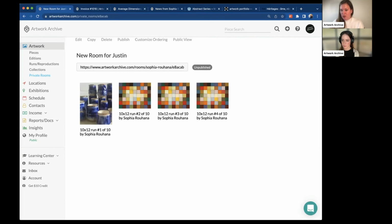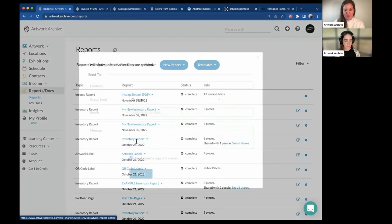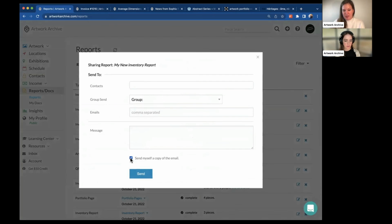Okay. Do emails that you send through Artwork Archive also get to a regular email as a copy? And as Cassidy was showing, when you're sharing, I'll show you right now. When you go to share here, you'll want to just click this button here to send yourself a copy of the email to your inbox so you can have a record of that as well. Otherwise, they are all in your inbox within Artwork Archive, but it will go to your email as well.